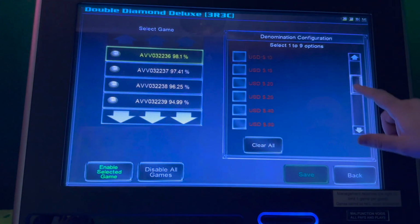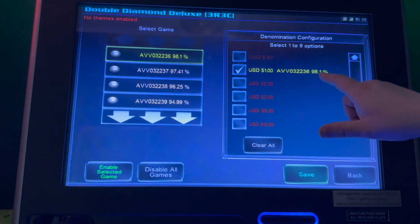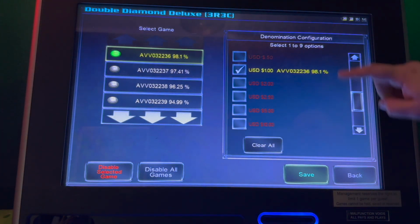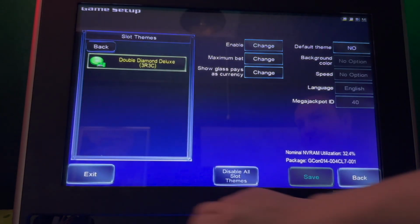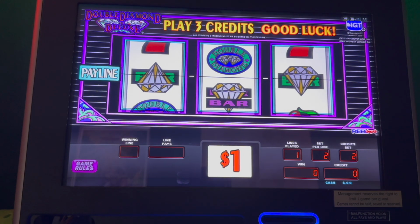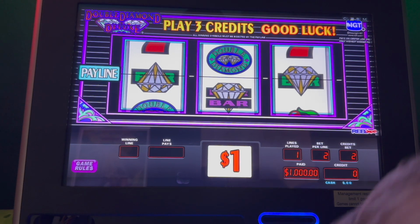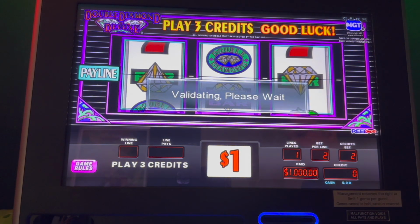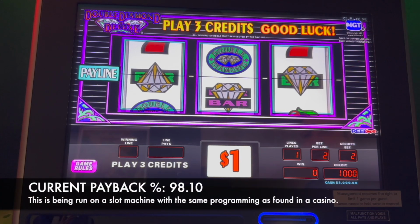So we are going to set it at 98.1%. So this is the highest setting possible. So we have enabled the game at 98.1% for dollar denomination. We're going to save that. Okay, so let's go ahead and start with I'm going to put a $1,000 voucher in. And we're going to play 30 spins and see what the result is at the end. So let's get started.